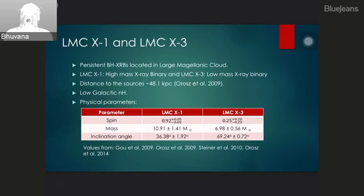LMC X-1 is a high mass X-ray binary, and LMC X-3 is a low mass X-ray binary, meaning the companion star of LMC X-1 has high mass, whereas that of X-3 has low mass. One advantage of studying X-ray data from these sources is the very low galactic hydrogen column density, because they are not along the plane of our galaxy. So low galactic NH means less absorption of soft X-rays.